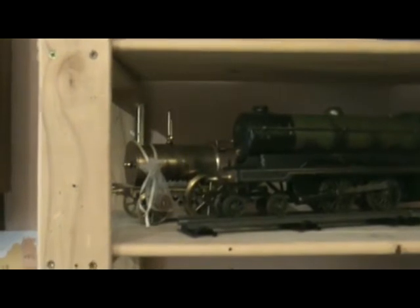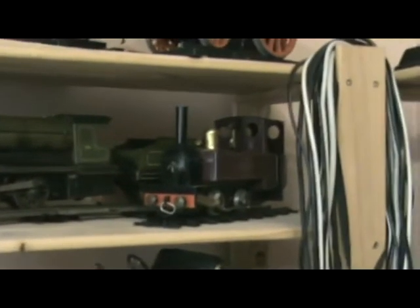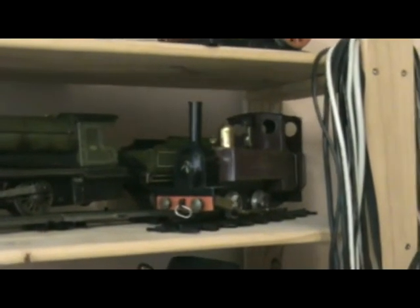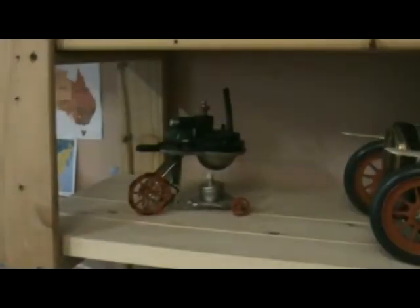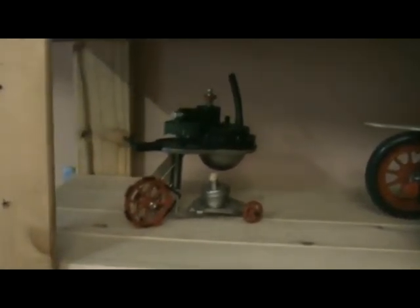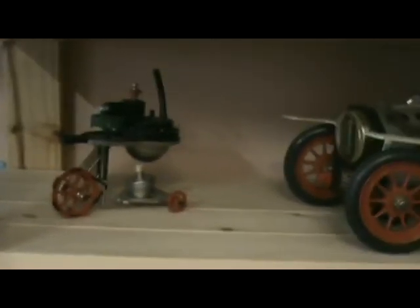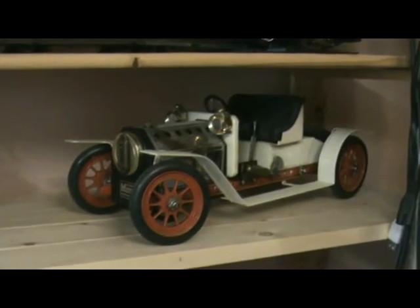And here we have, tucked away at the back there, Maxwell Hammond's Birmingham Dribbler. The Bowman 234 and the Mamod SL6, that was the Jubilee edition. Here we have a steam trike made by Garkin and Mamod SA1.